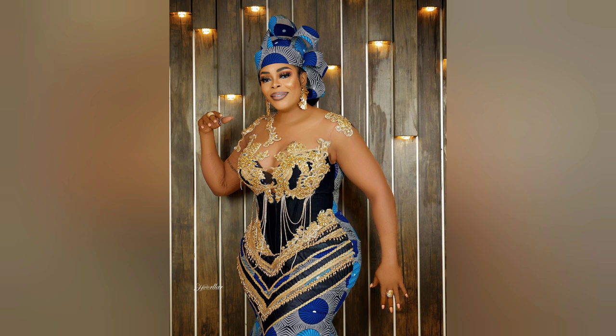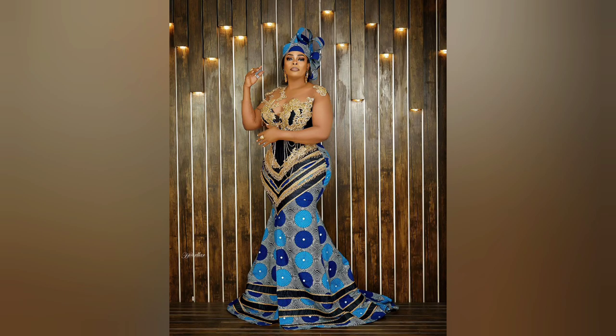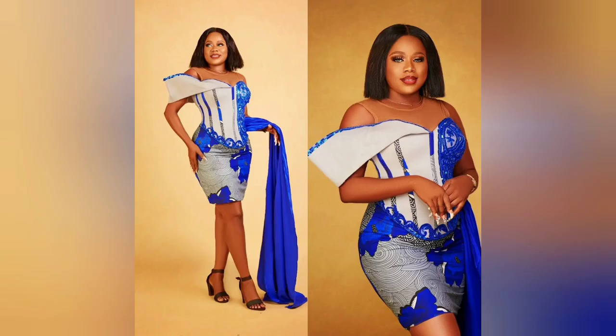Come and see something here. I love the details of this style. Like, that's gold details from the sleeve downwards to the front part. Even the Ankara print itself, the light and dark blue, is so beautiful. I love the damn part.